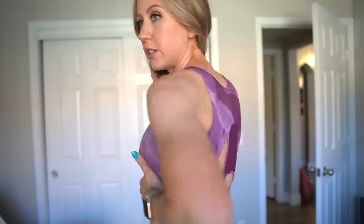Here's the back, cute little detailing and removable cup pads. I feel like they're not very visible, especially with all the pattern detailing, and definitely good support on this one. I feel nice and compressed and covered, so definitely medium to high support.